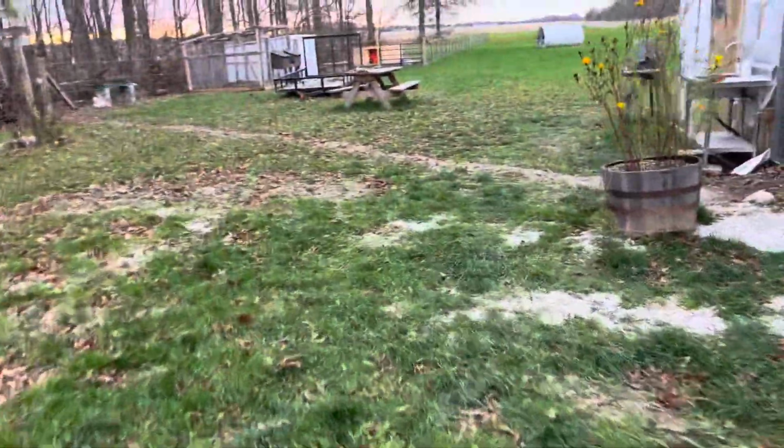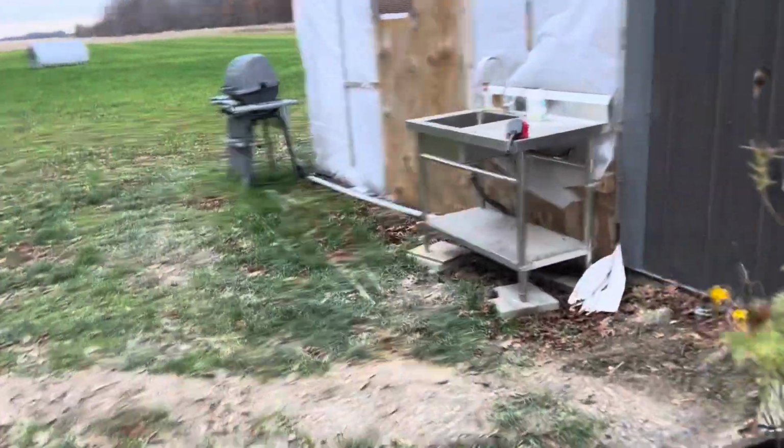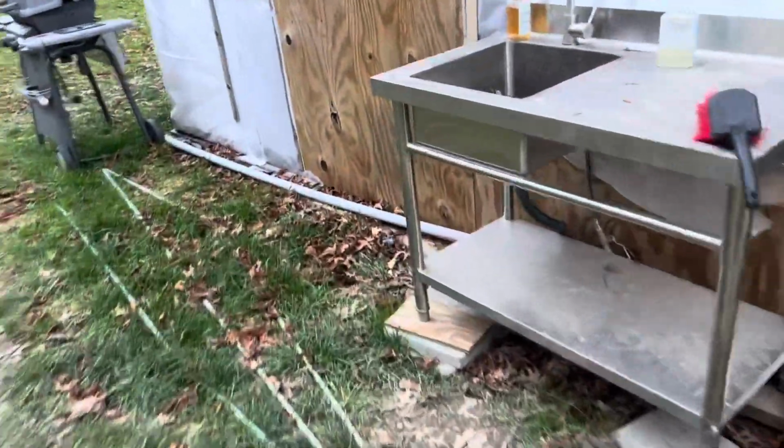I've got pretty much all of my hoses drained. I do want to undo this sink though so nothing pops.